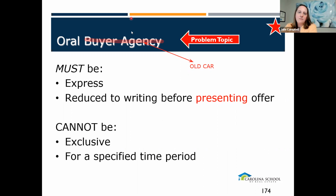And I think what tends to trip us up is that it's express. Again, express meaning that the terms have been clearly stated. So let's say you create this oral buyer express agreement and you do it face-to-face. Maybe they come in for the buyer consultation and you create this oral buyer agency face-to-face.